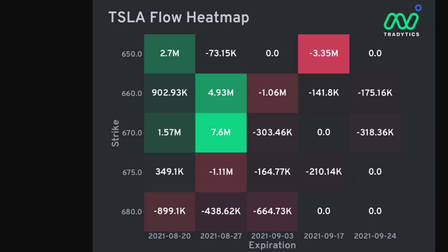So I thought I'd get the data here just to show you how many calls. This is the net calls versus puts, by the way. So there is an absolutely ridiculous ton of calls sitting on Tesla for expiry on the Friday session. And this is why I think Tesla is really weird. It's going to be a very, very strange point. We actually have 2.7 million net positive calls at 650.